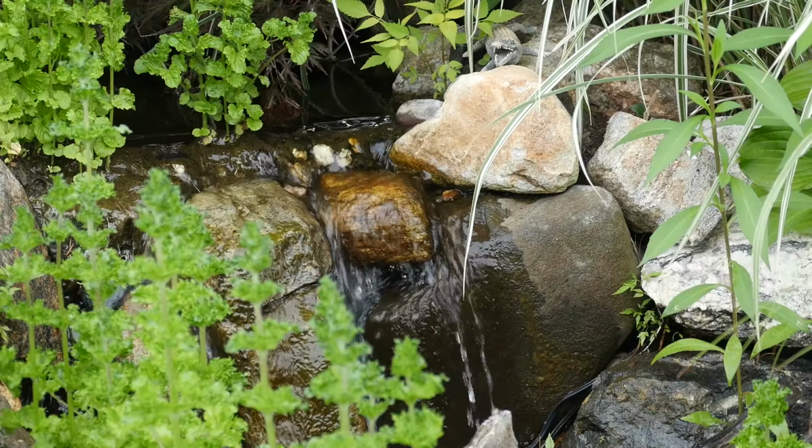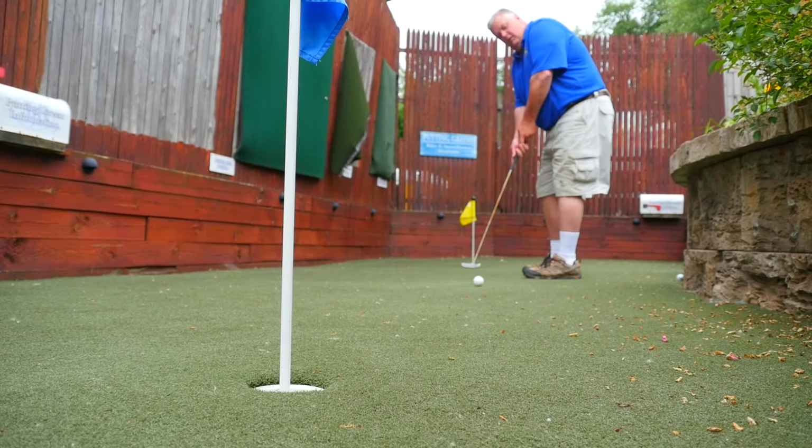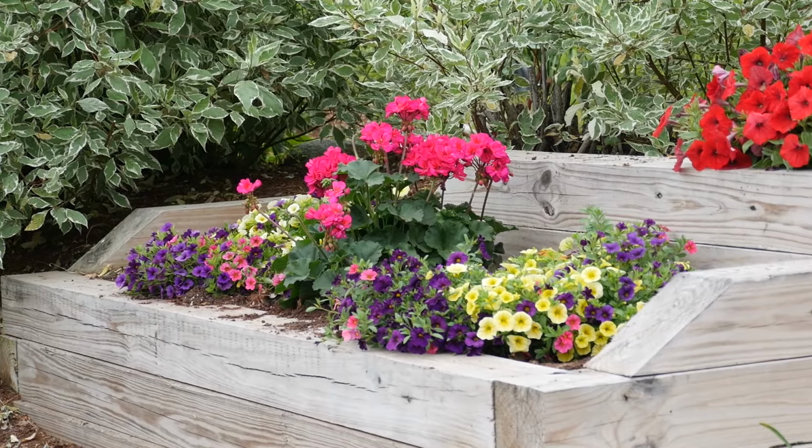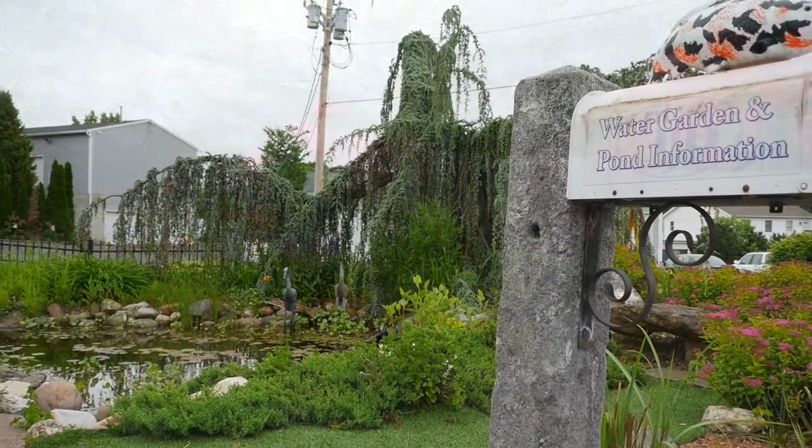We're located in Hammond, Connecticut. We've been doing quality service and products since 1976. Our specialties are custom water features, synthetic putting greens, drainage issues, and overall landscaping. We have several different service areas.